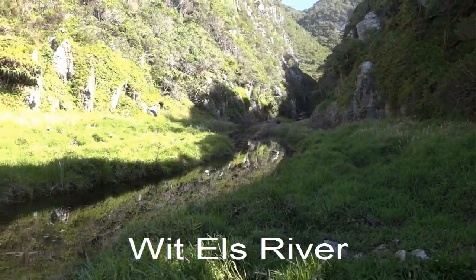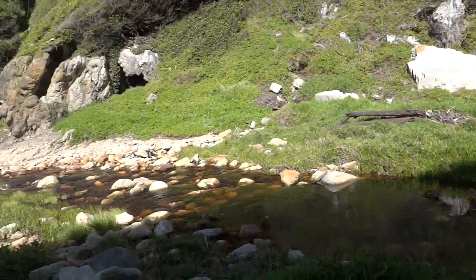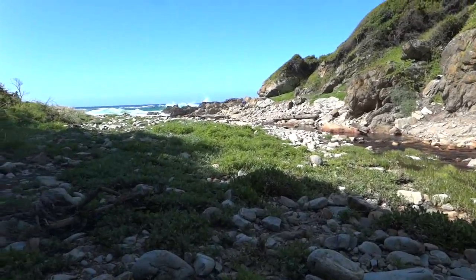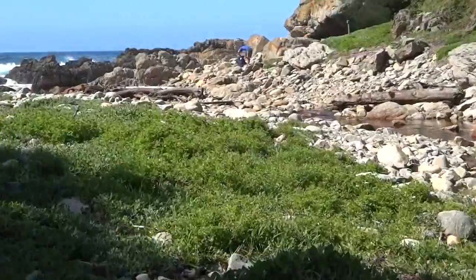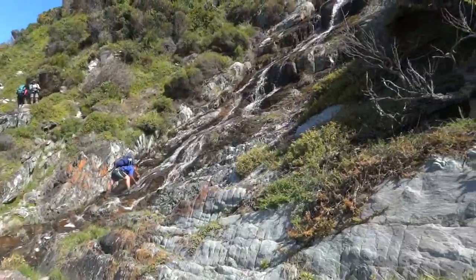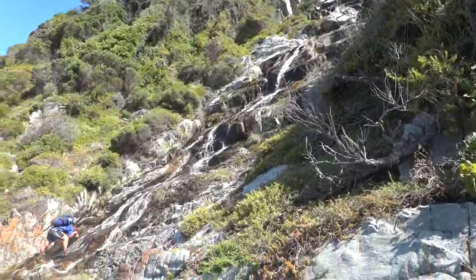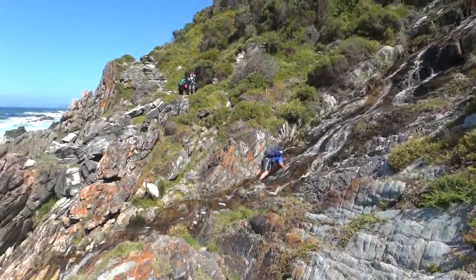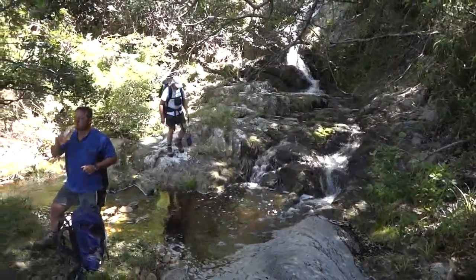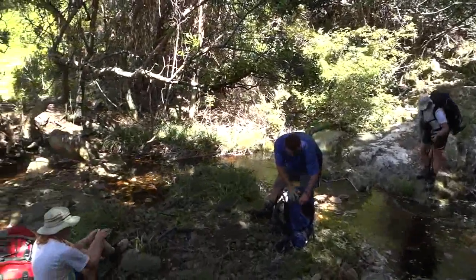We're now approximately at the 3.5k mark. There's a good place for breakfast. A beautiful waterfall along the way. We're now at the 6k mark, and here's a nice spot for lunch. Actually just past the 6 km mark.